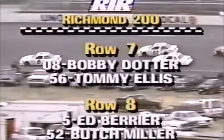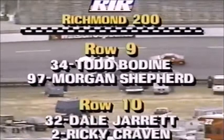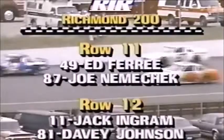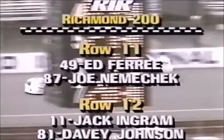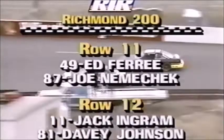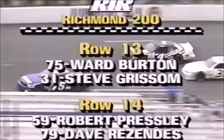Row number nine is Todd Bodine and Morgan Shepherd from Conover, North Carolina. Row 10, Dale Jarrett, Hickory, North Carolina, and Rick Craven from up in New England, Concord, New Hampshire. Row 11 is Ed Ferry of Saxonburg, Pennsylvania, a car dealer up there. Joe Nemechek of Lakeland, Florida. In row number 12 is Jack Ingram on his lap of honor around the tracks of America, his final year, five-time champion, and Davey Johnson. Row 13 is Ward Burton and Steve Grissom from Alabama. Row 14, Robert Presley and Dave Resendez from Massachusetts.